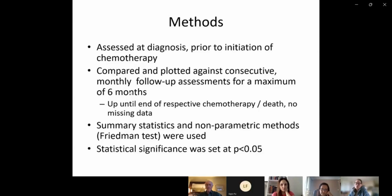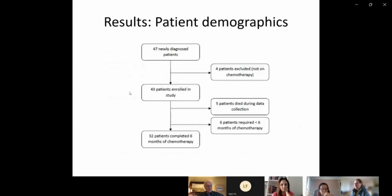And we used a bit of summary statistics. We used non-parametric methods to check for significance in change over time, and we used a statistical significance of 5%. All right, so we had 47 newly diagnosed patients that presented to the hospital during this time frame.